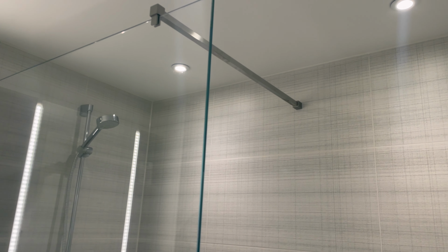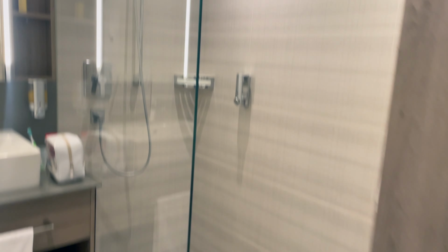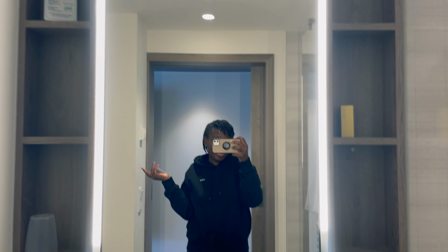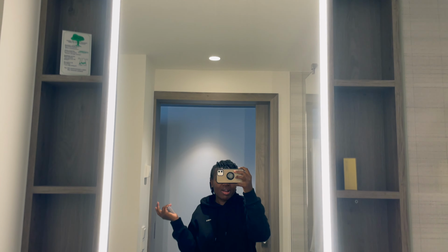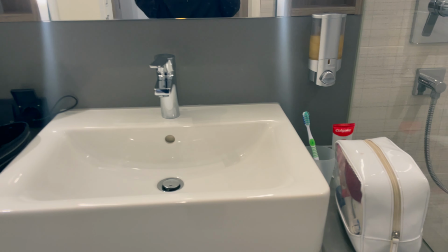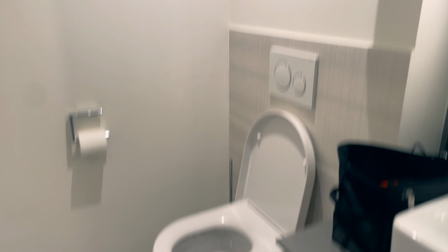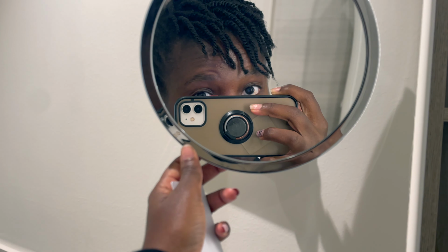So it's got a very huge shower. I love this huge shower. The mirror, obviously. Our stuff is already out. I haven't done anything yet. That's babe's stuff, and that's the toilet. And I've got this zoom-in mirror. Look at how zoomed in I am. But yeah, that's the bathroom.